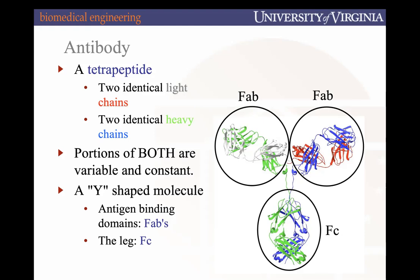So great question. The heavy chain is part of both the FC and the FAB region, and that's what I was trying to depict in my illustration here, though it might not be fully appreciated. This is the heavy chain. So this is part of the FC domain and part of the antigen binding domain, the FAB domain.